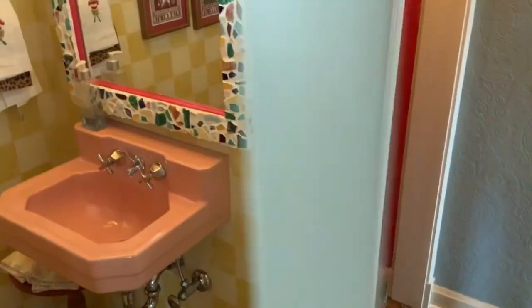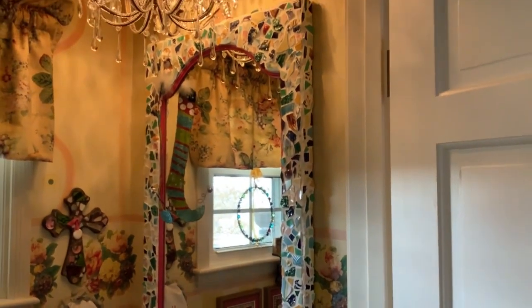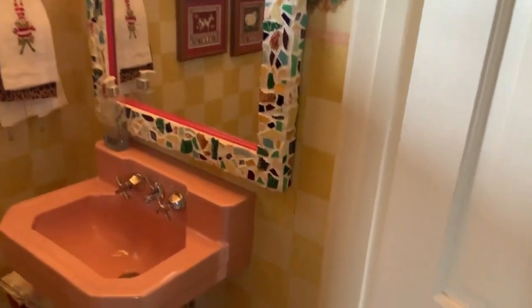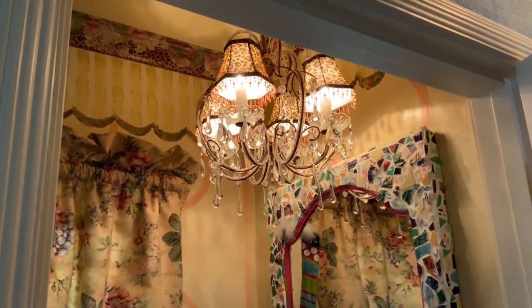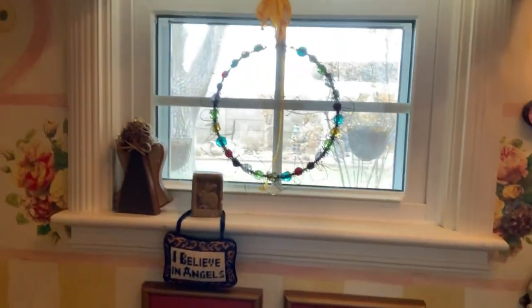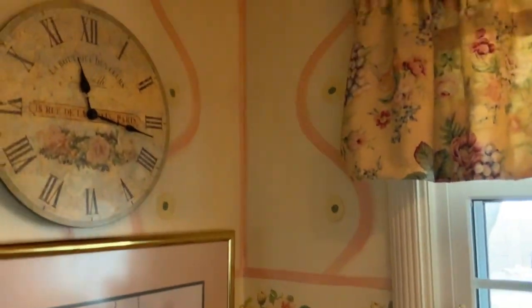Now we're going to go down the hall. And I got to show you this mirror in this bathroom. Look at that mirror. And yes, Vickie did it. Is that not something? So cute. And of course, we have a chandelier. And the pink seat and the pink toilet are original to the house. And you painted the walls. Yes, she painted these walls.